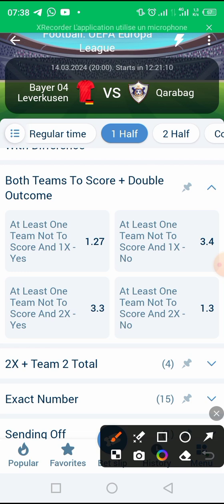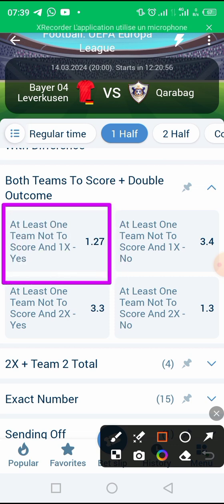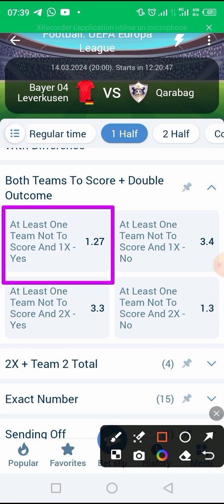You are sure that in the first half, the worst result the home team can get is a draw. I'm talking just about the first half, guys. Here you select this option. This option is available just for the first half. After the first half, the person who selected this option wins the bet.